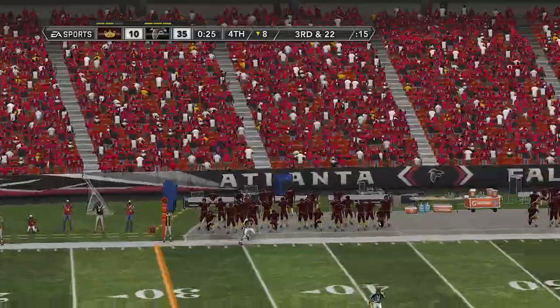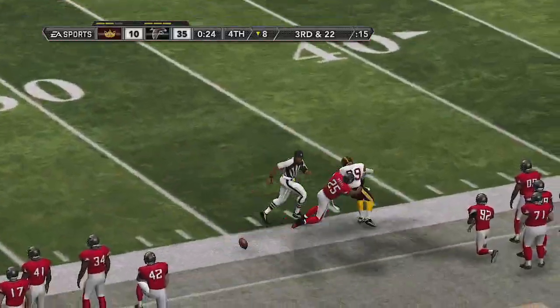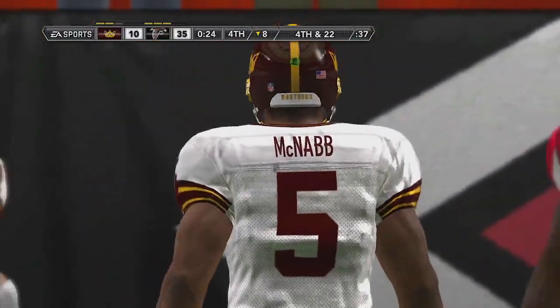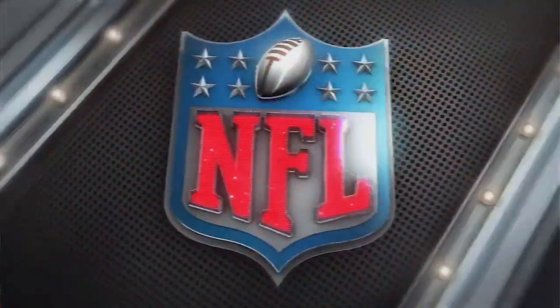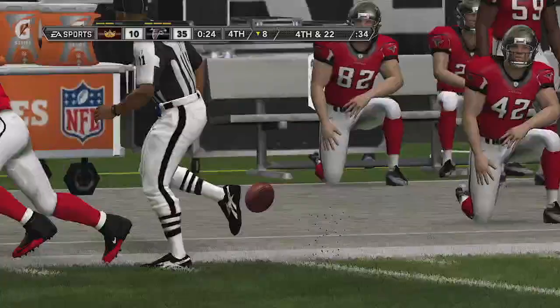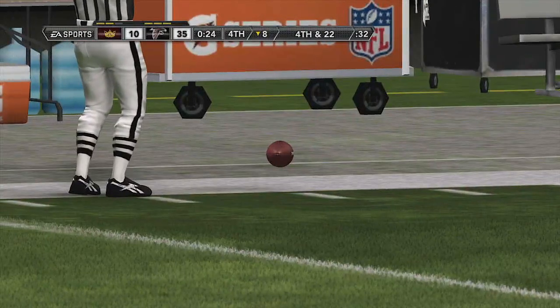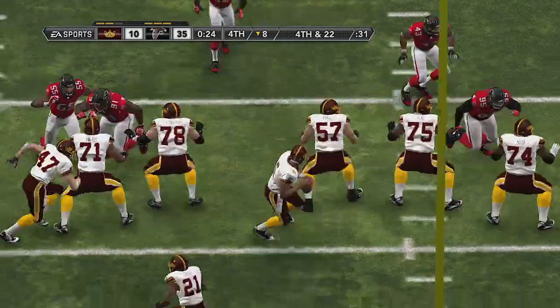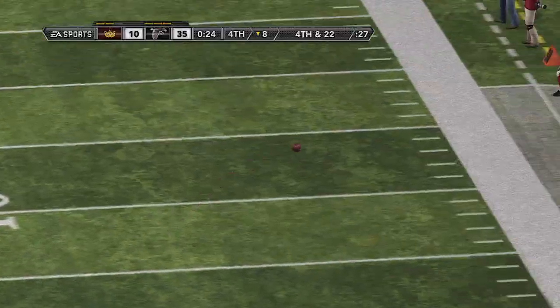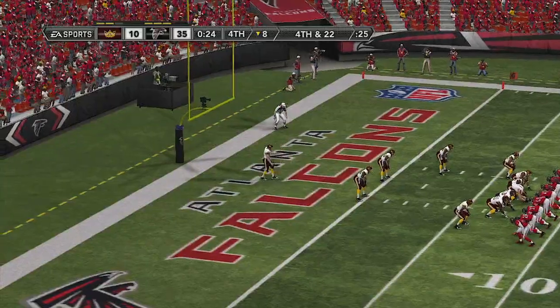Going up top. And that will be a three and out for the offense after that incompletion. Not a very creative sequence of play calling that time. They just never seemed to get anything going on that drive. Standing on their own eight.